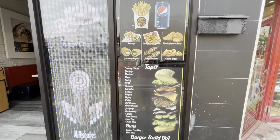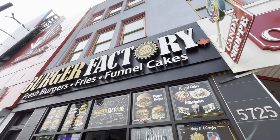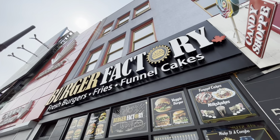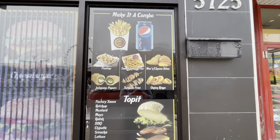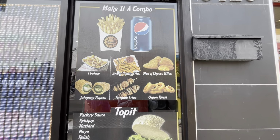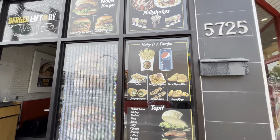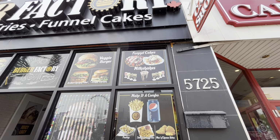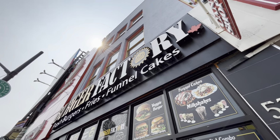All their different toppings. They might have a website you can check for their menu, Burger Factory. And they have sweet potato fries. I love sweet potato fries, they're really good. Milkshakes too. So there you go, they have quite a variety of things at the Burger Factory.